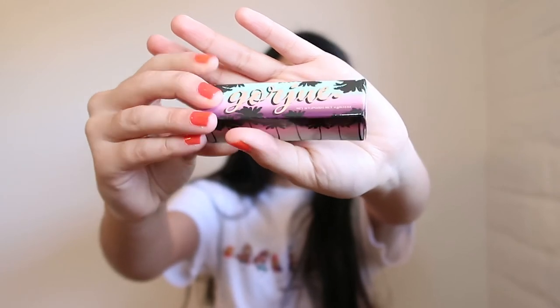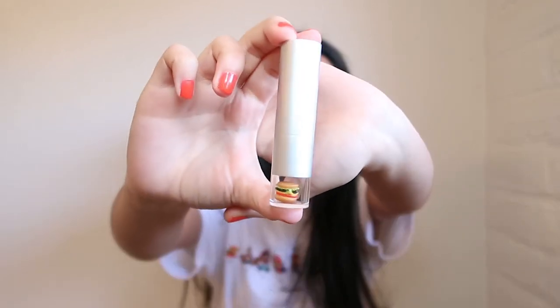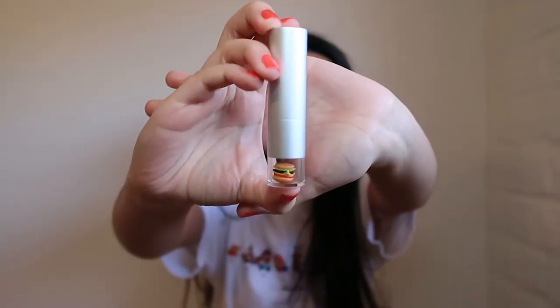This one is California Burger. Love the palm trees on the package and the kind of like, I don't know, is that a sunrise or a sunset? Either way, that's so cool. Oh, my burger's kind of upside down in here. But here's the burger. I just think this packaging is so fun.